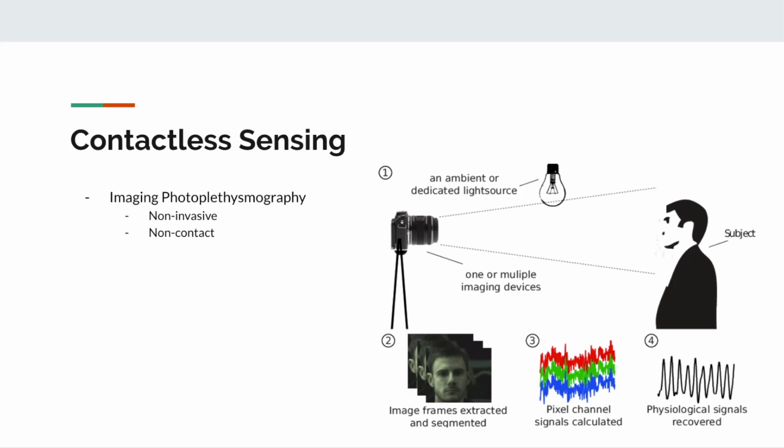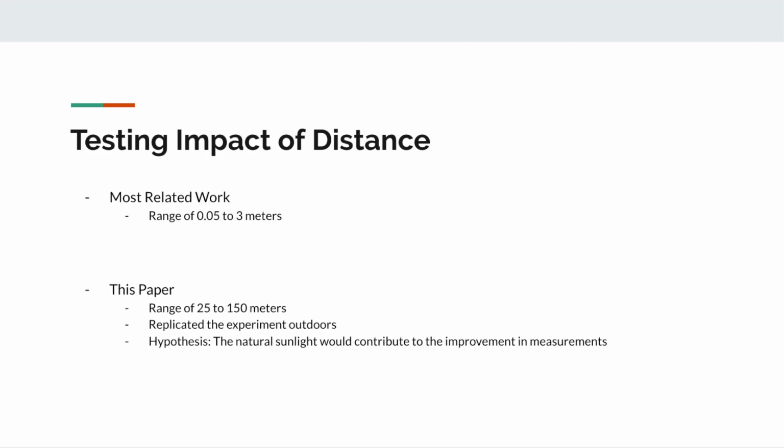Just like the traditional PPG, IPPG is non-invasive, but in addition, requires no physical contact. Rather, IPPG sensing is performed at some distance away from the patient or the participant who's part of the experiment. Since there is no physical contact, it is logical to test the impact of distance between the IPPG sensing device and the patient. Most of the literature available today reveals that they use a range of 0.05 meters to 3 meters at the most. However, the goal of this paper is to extend the upper range to over 150 meters.